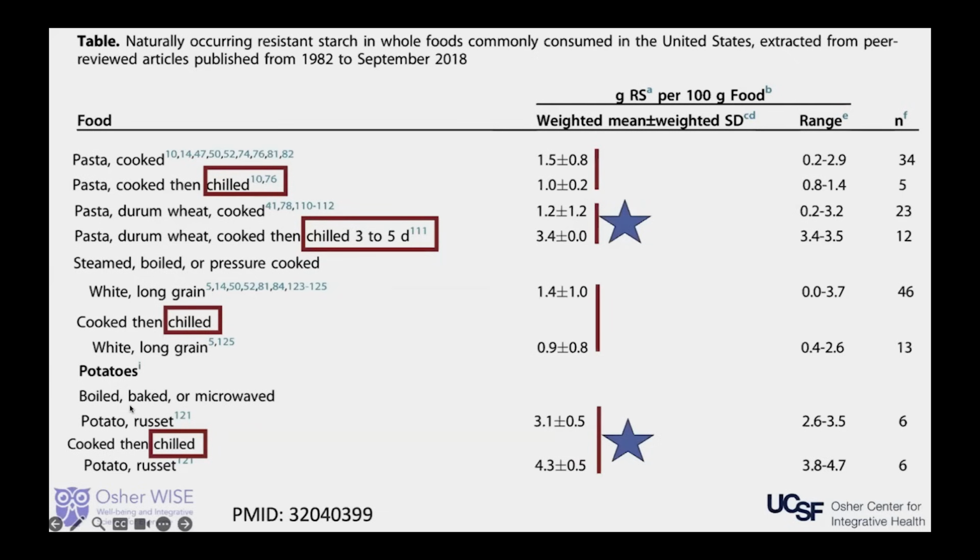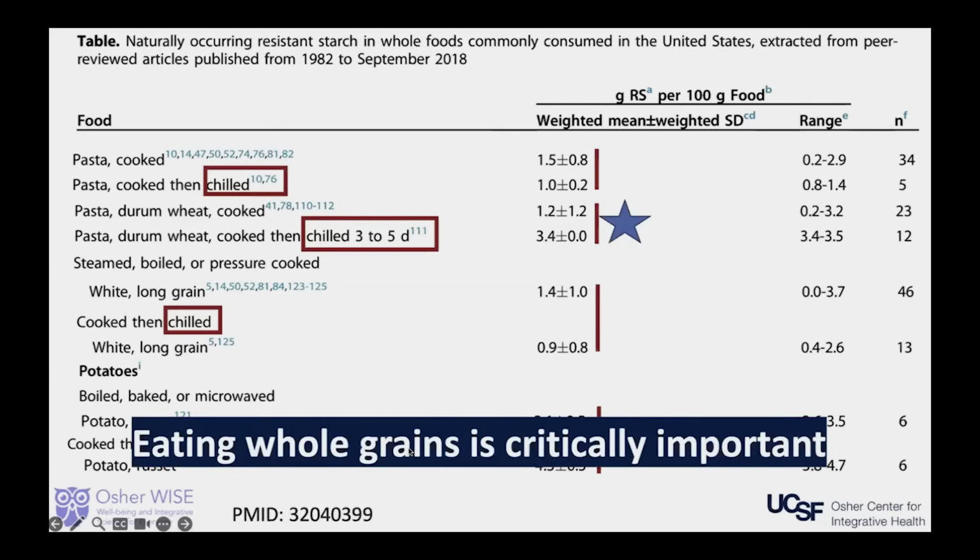Potatoes, on the other hand, in any form, seem to be able to contain a large amount of resistant starch, and it's increased with cooking and chilling. So here you get 3.1 grams per 100 grams of food, and then it goes to 4.3 when cooked and chilled. So again, I want to stress eating whole grains and whole foods is important. The more purified the food, the less resistant starch it has in it, and the less benefit you'll get from cooking and chilling it.